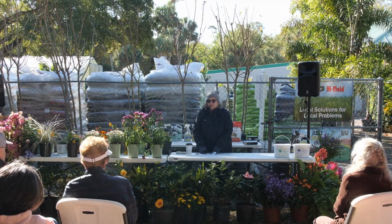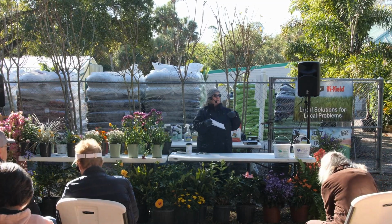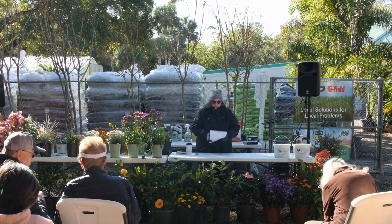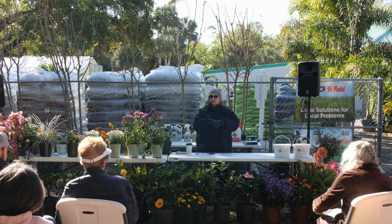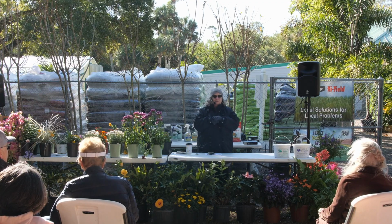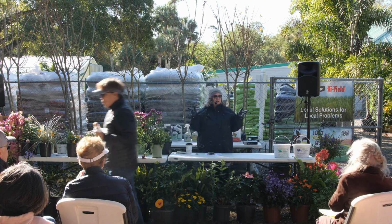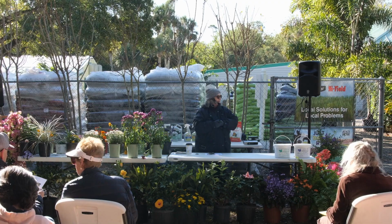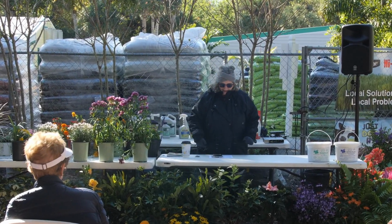Did everybody get their cheat sheet? Okay. We're going to basically follow this. Just out of curiosity, how many of you are working with an existing landscaping or a brand new landscape with nothing there, just the foundation of your house? So we've got a mixture. Good. All right, I'll go ahead and get started. They can get their coffee and join us.